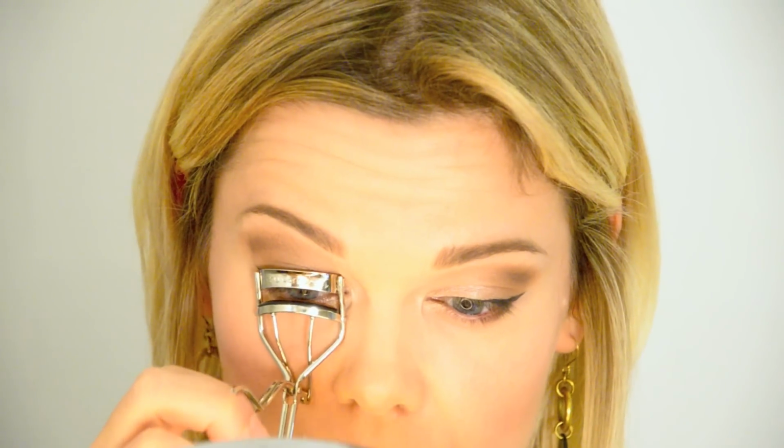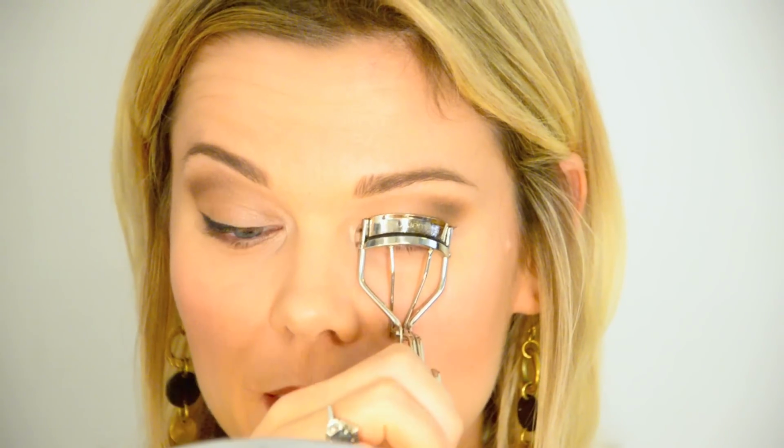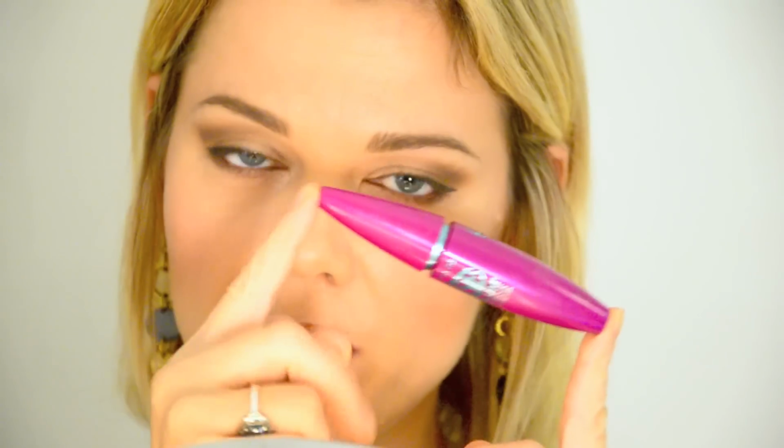Curl your lashes and really get to the root of the lashes. And then I also like to, this looks horrible, almost twist it towards you, so you get a really, really good curl. My current favorite, the Maybelline Falsies Volume Express. I love this mascara, and I'm going to put, I don't know, 4 coats probably. This mascara is amazing for layering.